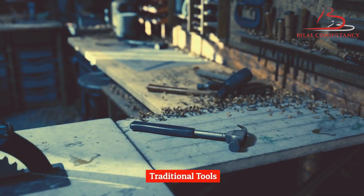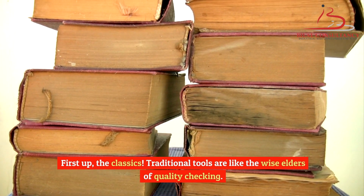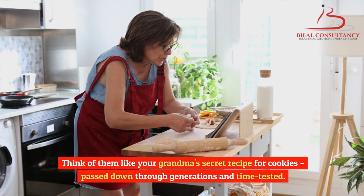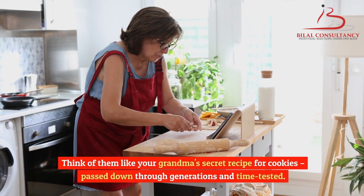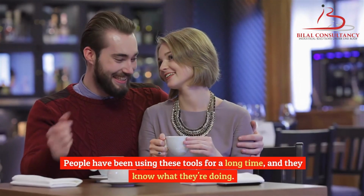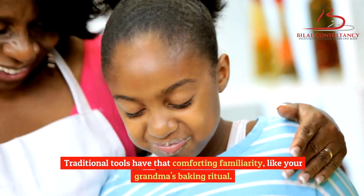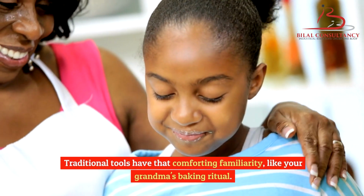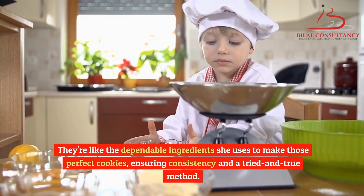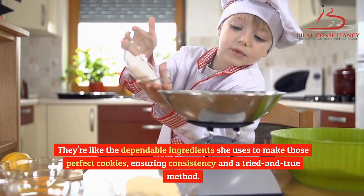Traditional tools. First up, the classics. Traditional tools are like the wise elders of quality checking. Think of them like your grandma's secret recipe for cookies, passed down through generations and time-tested. People have been using these tools for a long time, and they know what they're doing. Traditional tools have that comforting familiarity, like your grandma's baking ritual. They're like the dependable ingredients she uses to make those perfect cookies, ensuring consistency and a tried-and-true method.